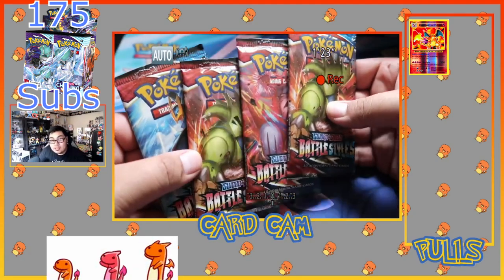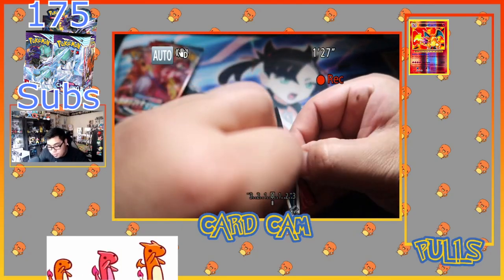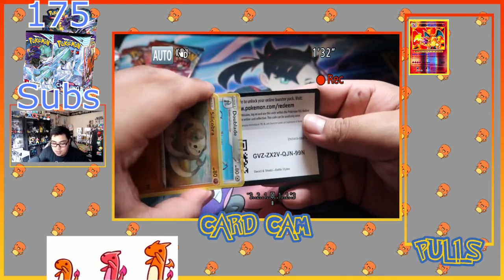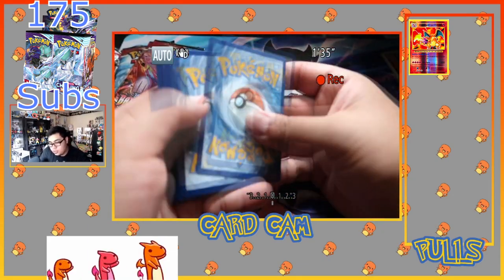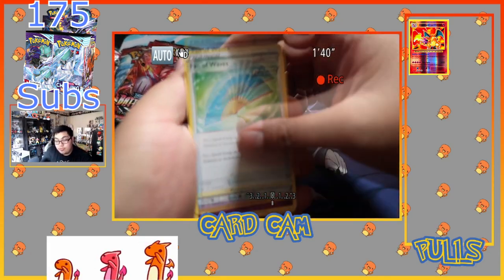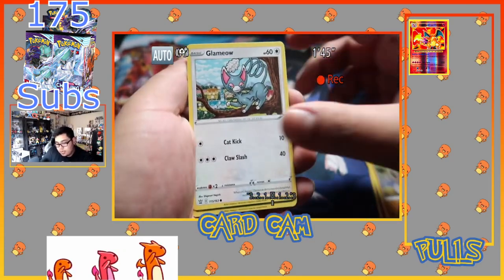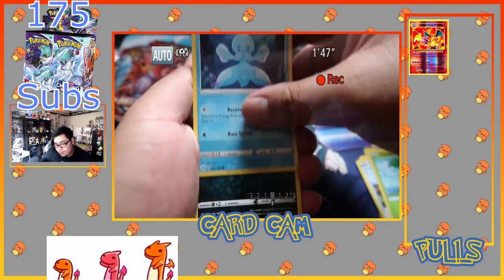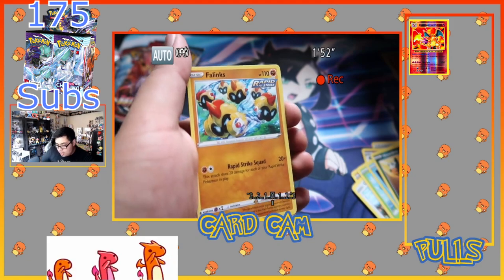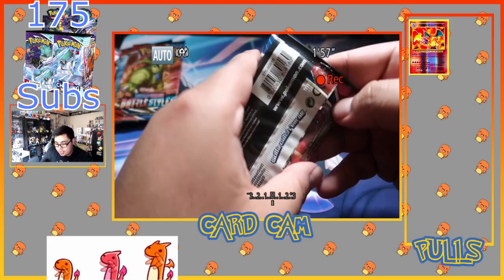All right, 4 packs of battle styles. We're going to start off with my boy Tyranitar here in the front. Wish us luck. Hopefully we pull an alternate art, which would just be the cherry on top to this pack opening. Code card for you guys. 1, 2, 3. Getting rid of the energy. Let's get it. We got Fan of Waves, Dottler, Dewblade, Silicobra, Glammeow, Cherubi, Frillish, Hondor, Reverse Holo Shinx, and a non-holographic Phalanx.